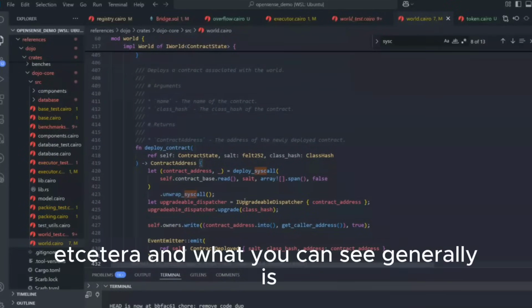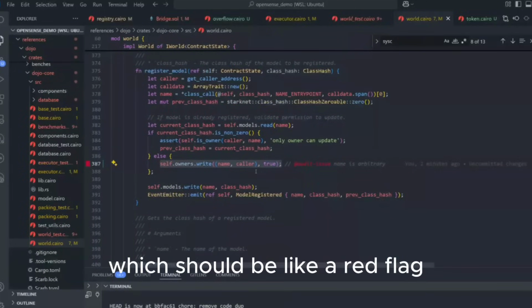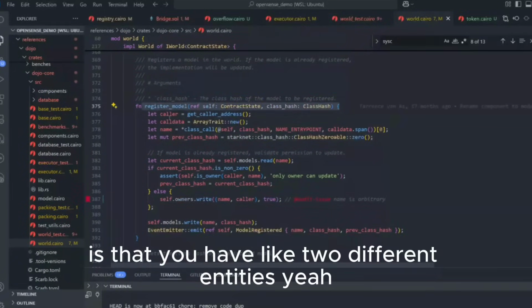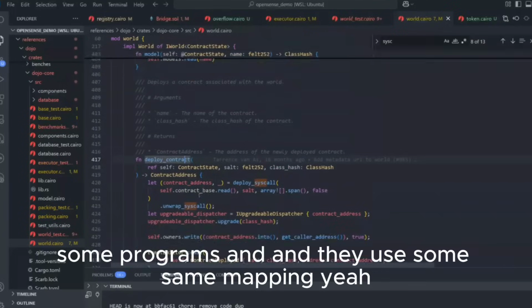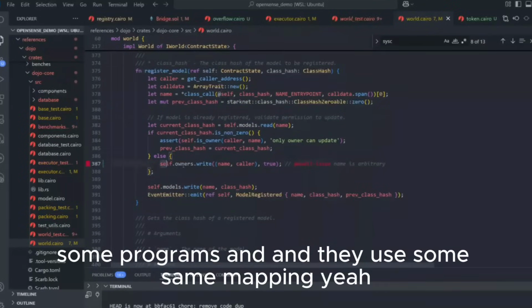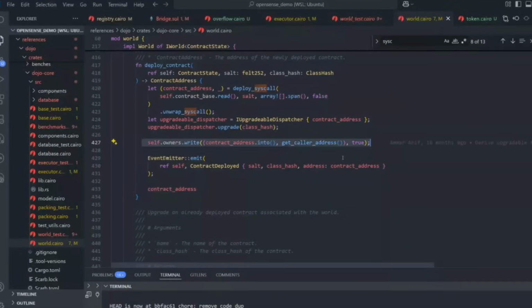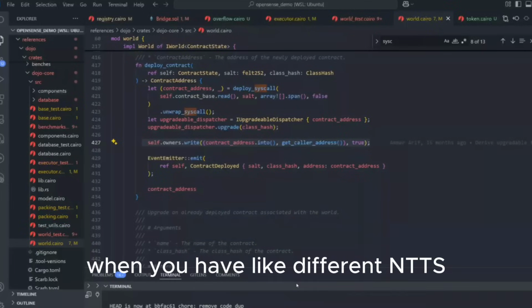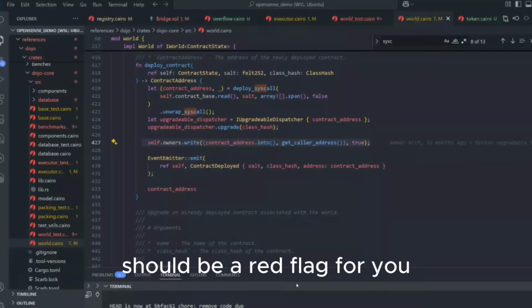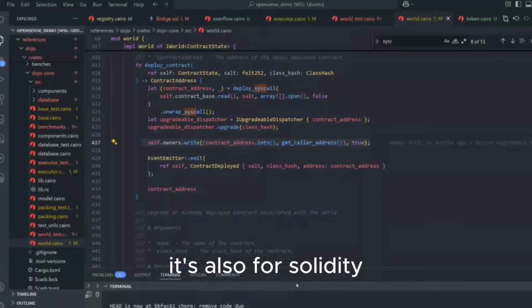between characters, etc. And what you can see generally, which should be a red flag, is that you have two different entities. You have models and some contracts, some programs, and they use the same mapping. They use self-owners and self-ownership. Usually this kind of thing, when you have different entities, should be a red flag for you. And it's not just for Cairo auditing, it's also for Solidity.